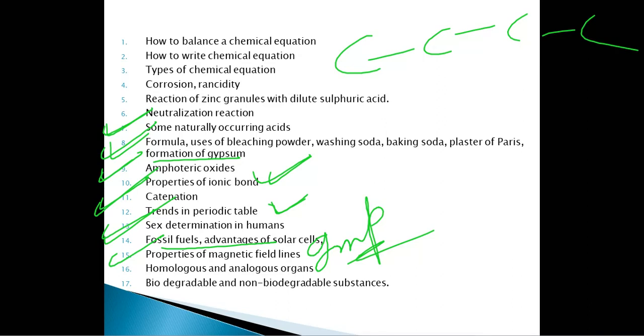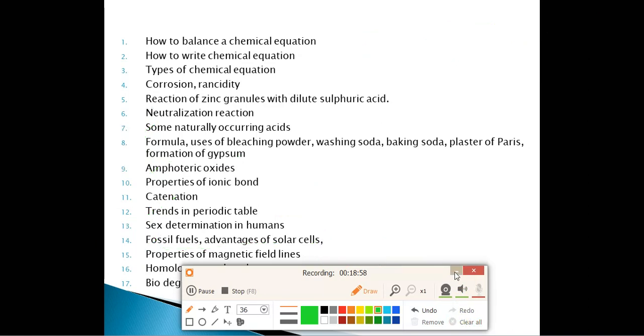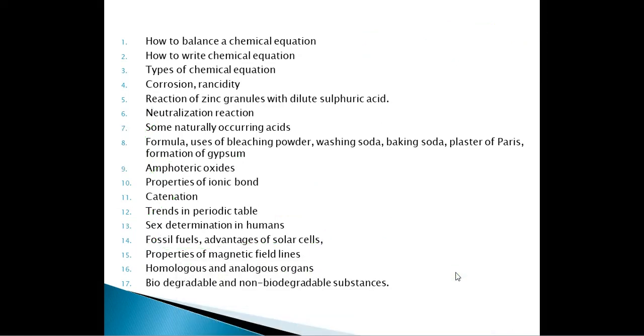So that's all. Apart from that, many model paper questions were also released by your Karnataka State Board. So practice according to that, and don't forget to read your NCERT in-text question answers as well as your exercise question answers. Those are very important from your exam point of view.